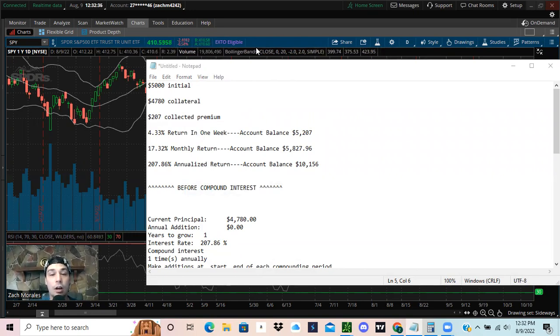Now, this is going to be all before it's compounded. But if you look, your monthly return would be 5,827, and your annualized return would be 207.86%, leaving you with a very nice $10,000. So this strategy is going to explain how you can turn 5,000 to $10,000 in 1 year.